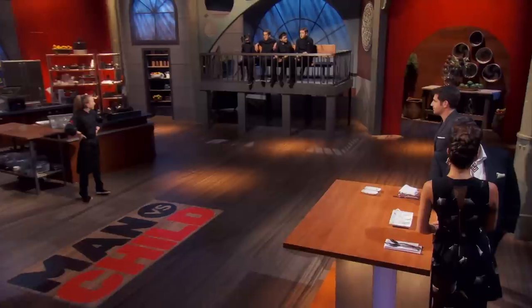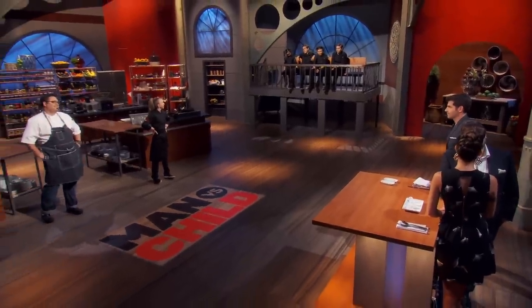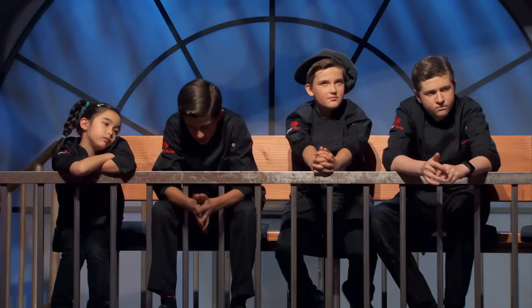I definitely think that I still have a chance of winning, but who knows? I really want the judges to like my dish because there is an advantage going into the second round if I win the first round. And as a chef, I want another chef to like my dish. Mike, Alia, who gets to pick an advantage from the menu for the next round?